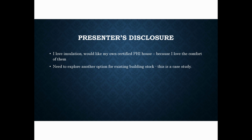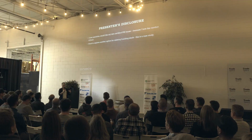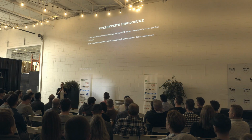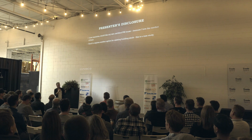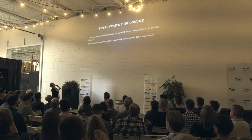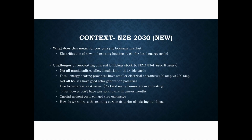But what we tried to do with our personal house is to build a case study for the existing market, which is quite a bit more challenging, keeping in mind cost, disruption, waste, carbon. So we're going to take a whole different approach to our net zero energy pilot. Next slide, please. So why are we doing this?